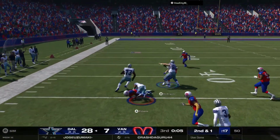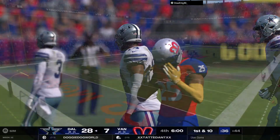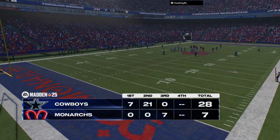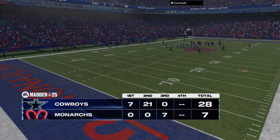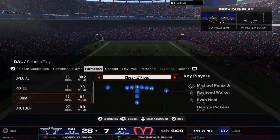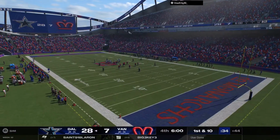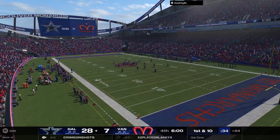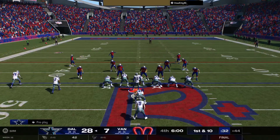This ball's caught by Pickens. And he'll have it down to the 44-yard line. So we're through 3 here. It's Cowboys football, and they should be able to coast through the 4th with that kind of lead. From the 44-yard line now, 1st and 10.